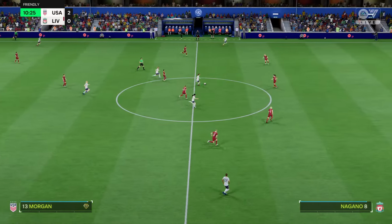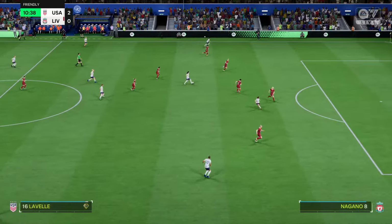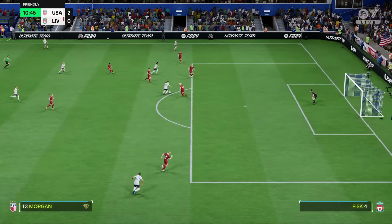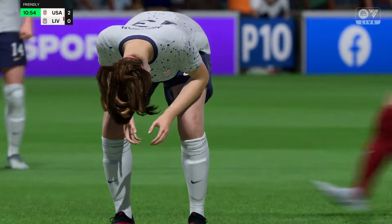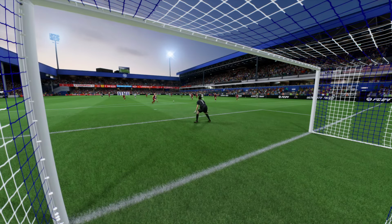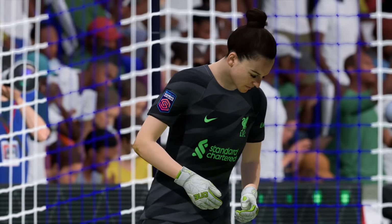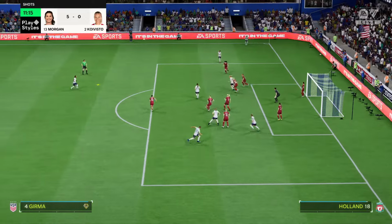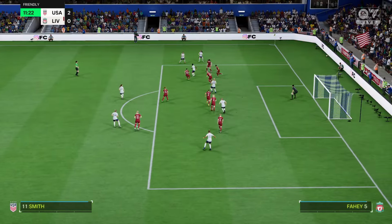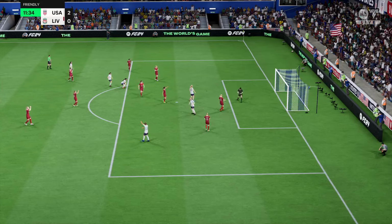Well, they could get caught out on the break here. Rose Lavelle. Decent chance, this. And the keeper more than equal to it. And the ball comes in. And it's not the best of clearances. Smith. Oh, chance here. And it's a decent stop by the goalkeeper.